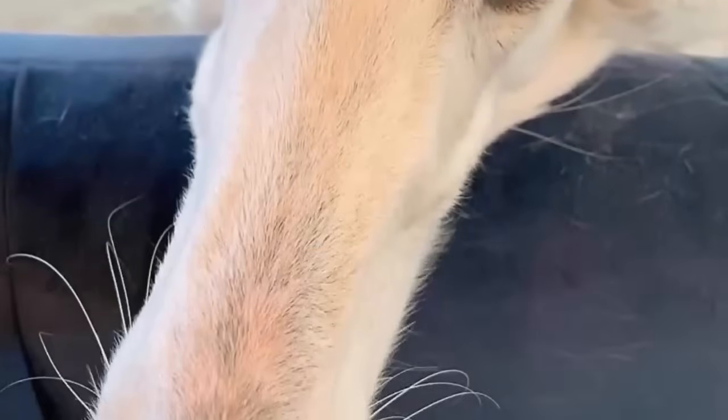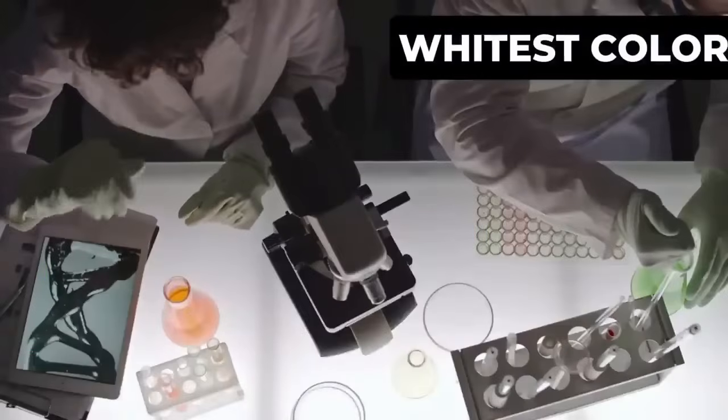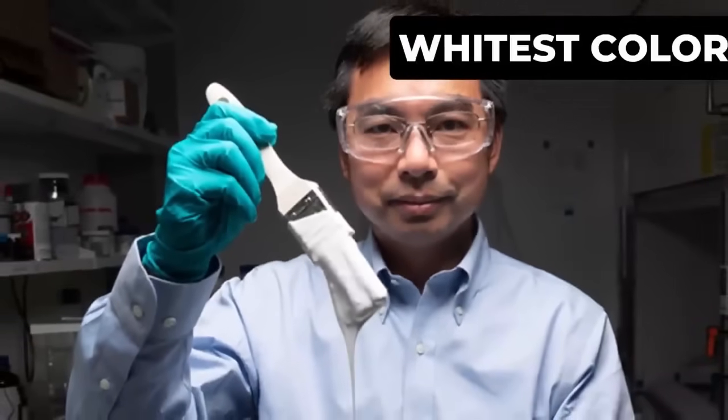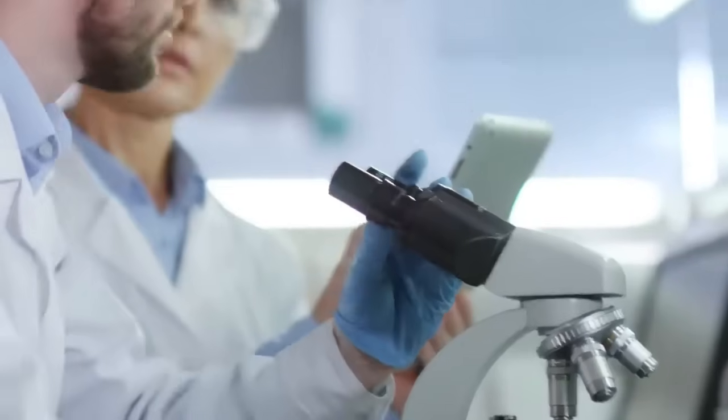Even so, Eris lives happily with her caregivers. At Purdue University, a group of scientists created the world's whitest paint. This pigment reflects 98.1% of sunlight. Its ability to deflect heat into space could be key in the fight against global warming.